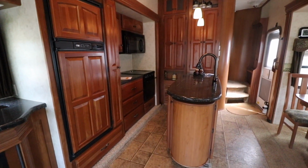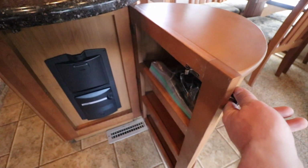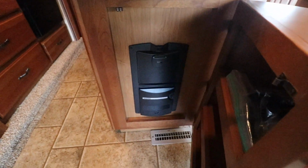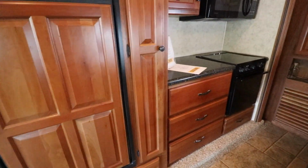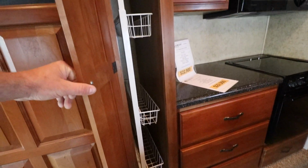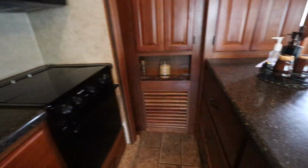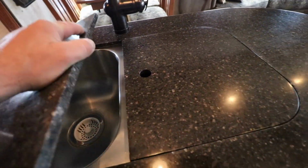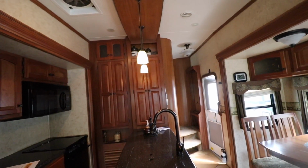Really nice big kitchen. Little extra stuff like storage, like here it does have a vacuum system right there. Pantry, pull out. Stainless steel sink. Lots of storage in the kitchen. No pendant lights.